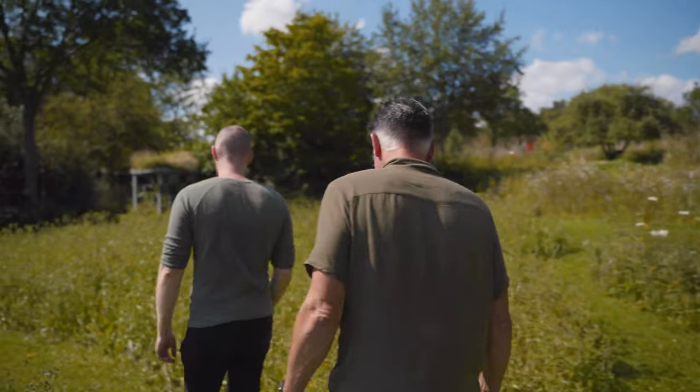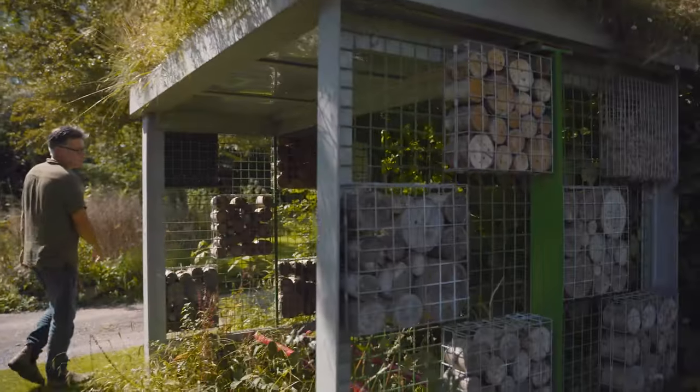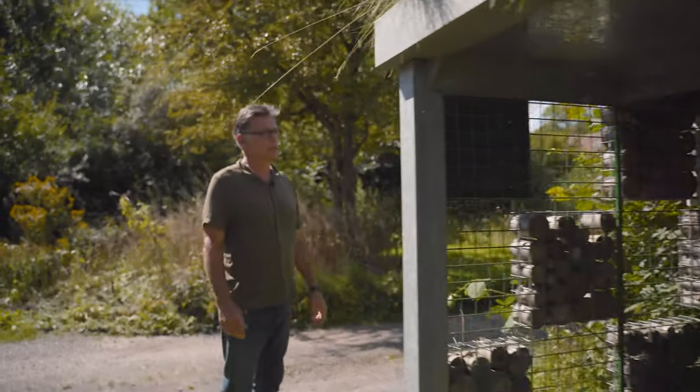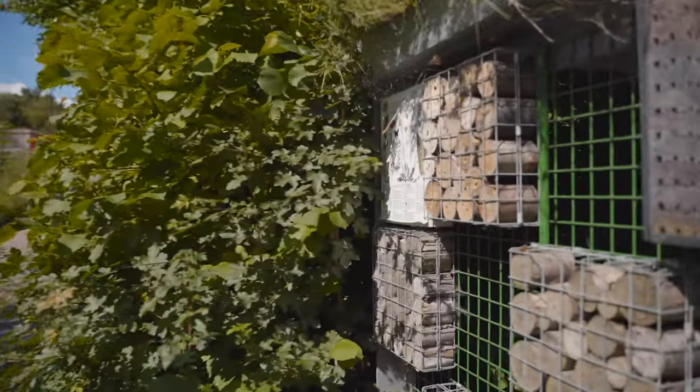So that's it. We're going this way. We can have a little look at that shelter if you like. Yeah, definitely. Only reason I'm coming this side, because this is where all the bees are. It's covered in bees this side. It's good to show the difference, though. If you want to get some images of some bees, there's quite a lot of bees going on here.